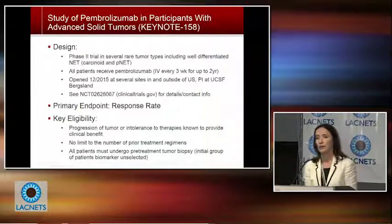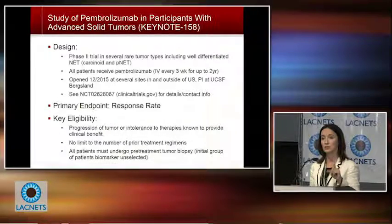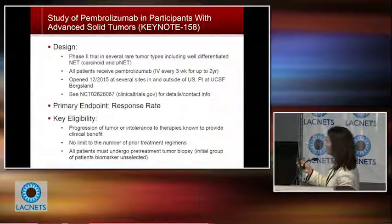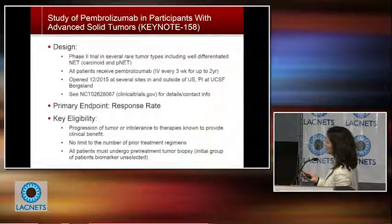So there is a large multinational clinical trial that's being run by Merck using pembrolizumab. And as I mentioned, that's the anti-PD-1. So this means that this will be available at a number of different sites throughout the US. It's being used as a single agent. And this trial is actually intended to look at a lot of rare diseases, including NETs. This is a phase 2 trial, meaning it's starting to look at efficacy. All patients will receive pembrolizumab, so there is no placebo on this trial. And it opened in December of 2015.